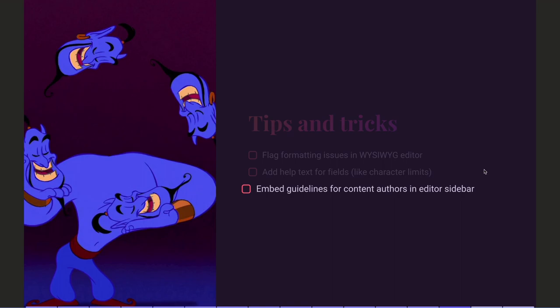And then again, embedding a guideline for content authors in the editor sidebar. So this is something, again, that Marge helped me with. But this also ensured, if you're developing style guides for your content authors, you want to make sure that they're referring to them. So we found it useful to create that link in the sidebar there. So everything, again, was in context, always enforcing that consistency.